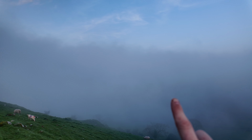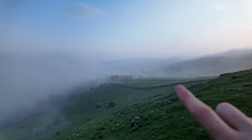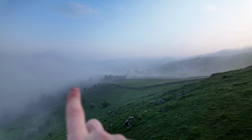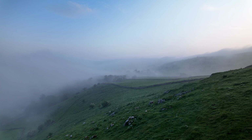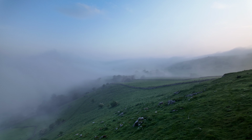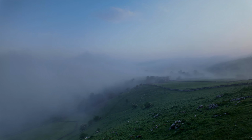I'll quickly show you what I'm looking at, and then I'll talk you through my composition and the settings I'm using on my camera. So here, just behind my finger, is actually where Chrome Hill would be, and Parkhouse behind that. And if I swing you around, whilst I'm waiting for the fog and mist to just lift, you can see this real nice wall leading through the landscape, and this fog as it drifts down here. These little trees just poking out of the mist, and they look really, really nice. So just trying to capture those trees in the mist as they pop out, and yeah, they will make for some really nice images, I hope.